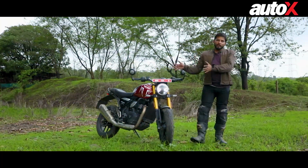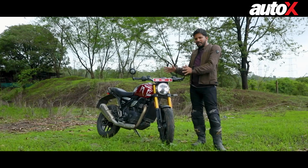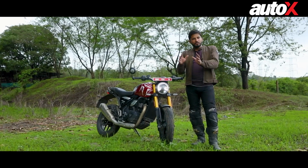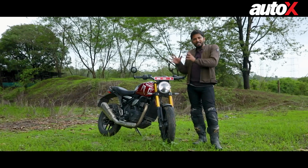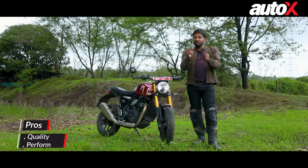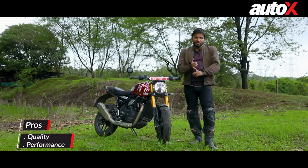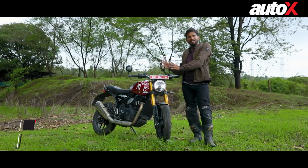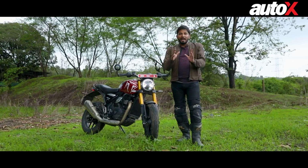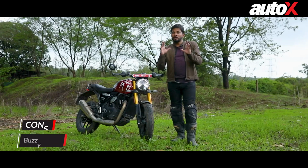So what's my final verdict on the Speed 400? Well, I think it is a brilliant motorcycle. Of course, it's not perfect. It has its flaws for sure. But at this price point, I don't think you can falter this motorcycle. It has everything going for it. Whether it's the looks, whether it's the go, or the design, or the handling, it definitely is a motorcycle that does it all. And it has got ample power and performance for sure.